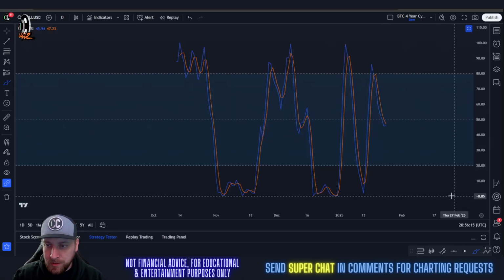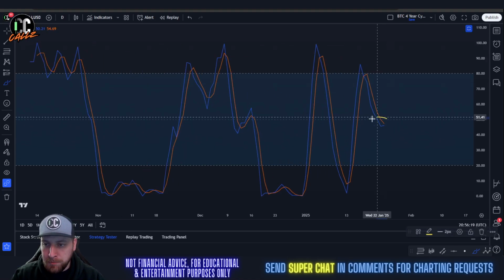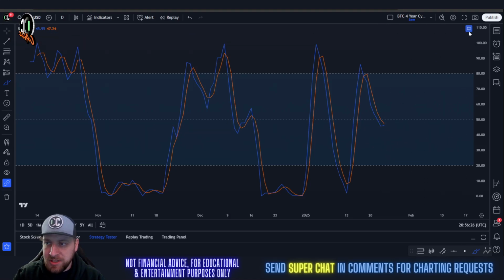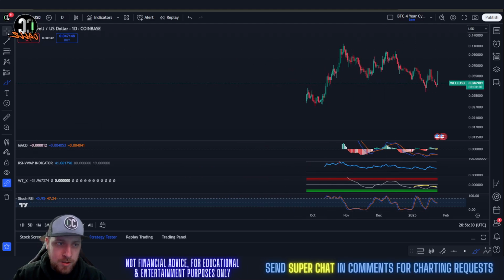Another thing that's really, really big is the stock RSI in the day chart. We want the blue over orange. When blue gets over orange, that's when we're bullish. So let's keep a close eye on this right here. Let's see if the blue crosses over orange on the day chart, and then that would be more bullish for your overall momentum here in the long term.